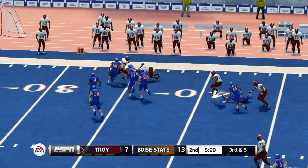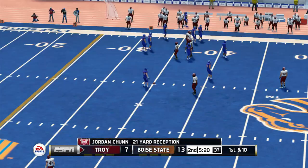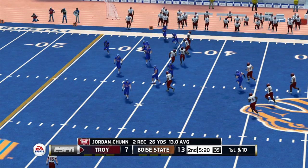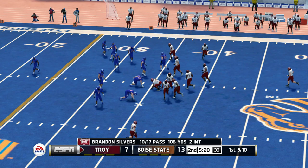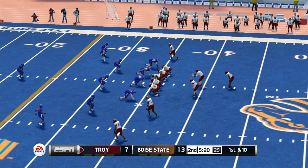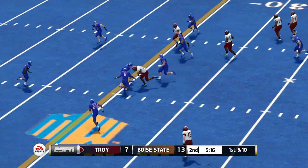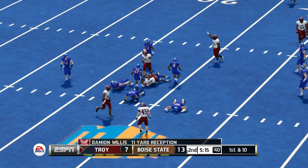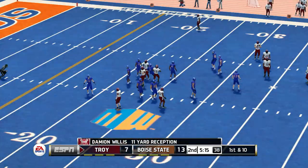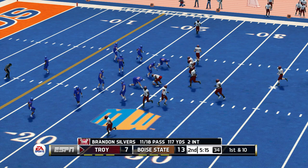Makes the first down catch. He's tackled in the open field. The tackle. Call it a gain of 21 yards. First down. Quick strike to the receiver. And he's taken down around the 24-yard line. Young brings him down at the 24-yard line. First down.